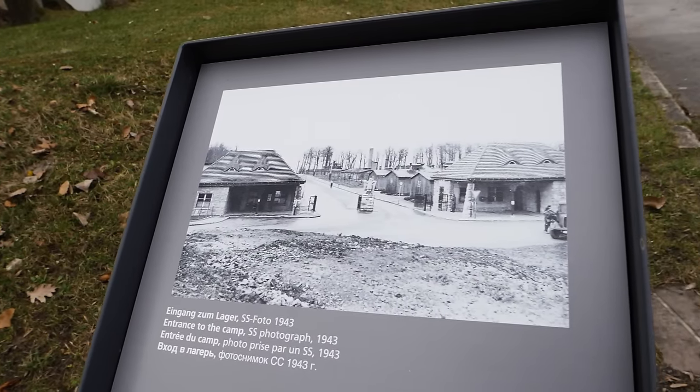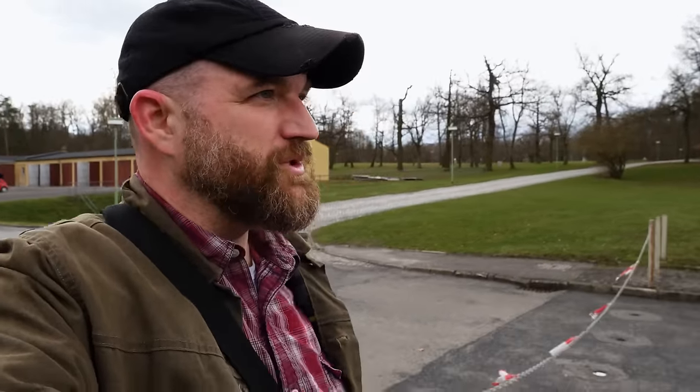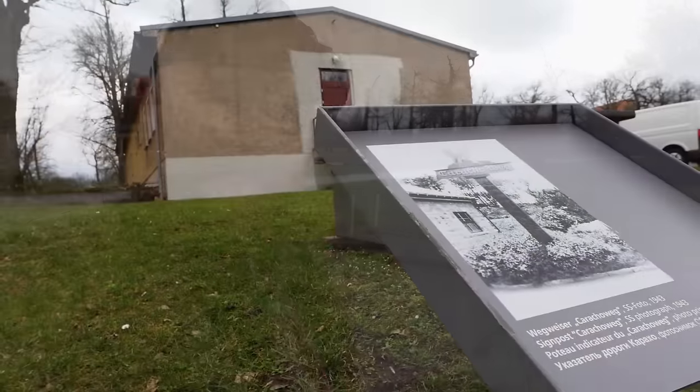Right now, I'm walking towards the interior of the camp on a path called the Caraco Path, which was basically the final gauntlet before the inmates of Buchenwald got into the camp.